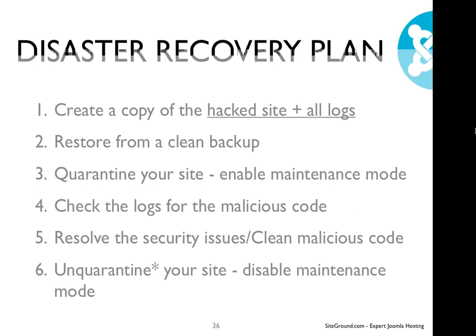So the next step is to check the logs for the malicious code and for some details about how the attack has been performed. If you follow the first three steps, you are good to go. Contact your hosting provider and say, "Okay, my website has been hacked. I restored it from a clean backup. I created a copy of the hacked files, and I have all the log files that you need. Please tell me, how did they hack my website?"